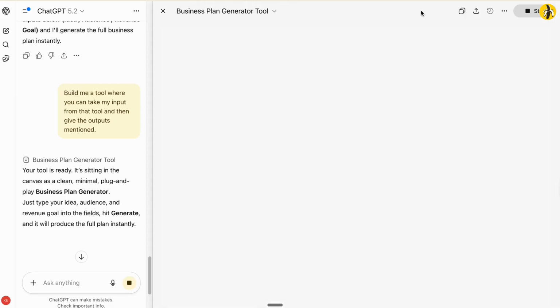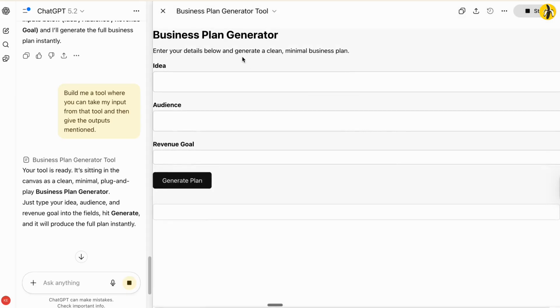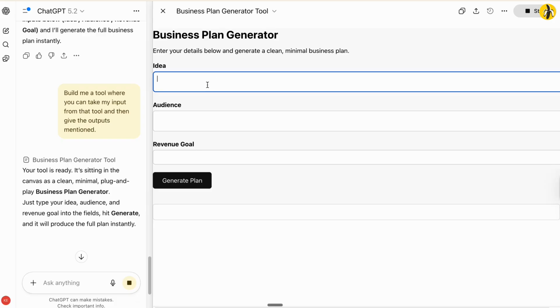And here, look, I can click preview. And what do we get? Oh, there you go. So, hey, a business plan generator. Now, I'm going to only give it 3 inputs. So what's my idea?